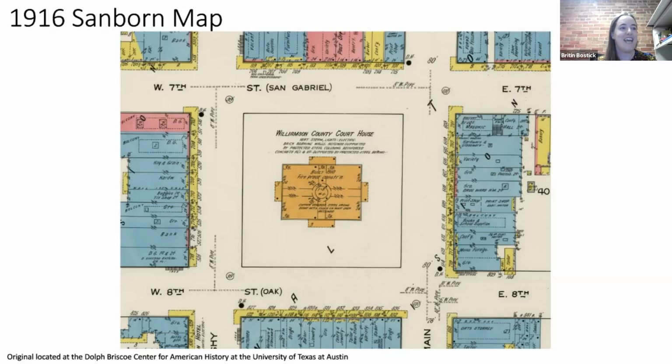It says copper covered steel frame dome with clock on roof over rotunda. So if you're wondering if those are original features, we've got it in the photos and we've also got it right here. They're indicating that this, that orange, is a stone building. It's not a building that's built out of fireproofing. But that orange was meant to indicate that this was a building that could withstand a fire.